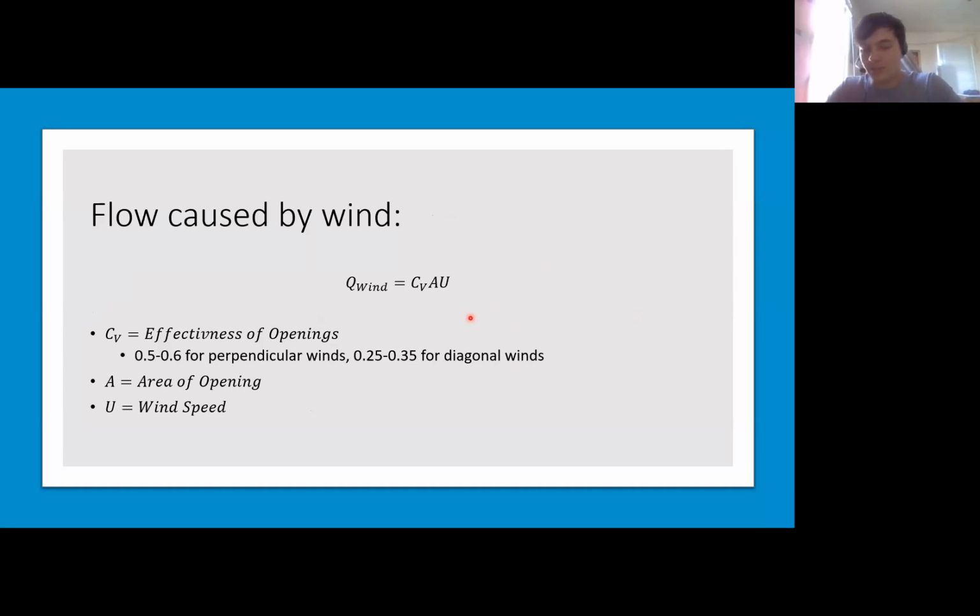So the wind force is just the wind velocity times the area of the doorway times what is known as the effectiveness of the opening.